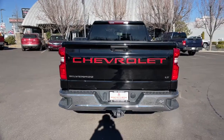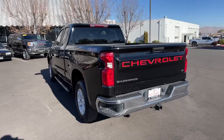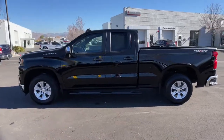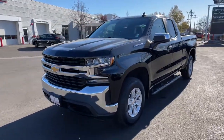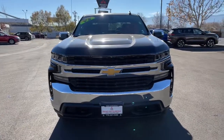Its smooth, agile ride keeps you comfortable, while its rugged strength gets the job done. These are just some of the great options this vehicle comes with: keyless entry, four-wheel drive, heated mirrors, backup camera, aluminum wheels, Bluetooth connection, rear AC, steering wheel audio controls, Wi-Fi hotspot, stability control.